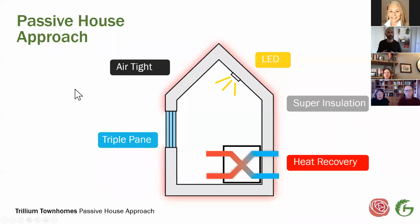And so the way that we accomplish that is through what we call a passive house approach. It's actually a certified standard. It's a standard that came out of Germany in the 1990s. A group of physicists were hired by the German government to come up with a way to make their future building code as energy efficient as possible and as least dependent on fossil fuels as possible. And so the passive house approach is really about reducing your energy demand in a building by about 70% and your heating and cooling loads by 90%.